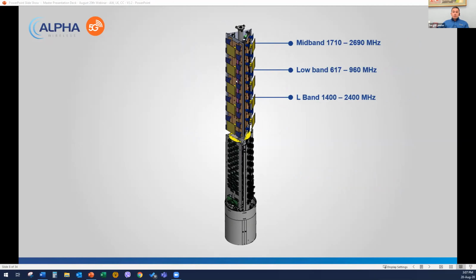So in this configuration, two operators can share the same antenna. An example of this would be in the UK, where you have an operator like H3 using 1400 to 2400, and EE can use 1710 to 2690. Looking at the picture here, you can see the very modular building block approach we use when building these tri-sectors. It allows us to easily customize the internal sectors depending on what the end customer requirements are.